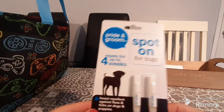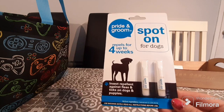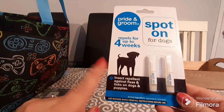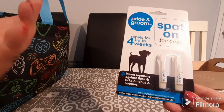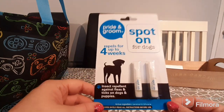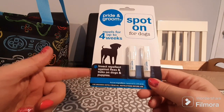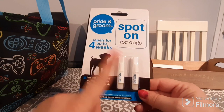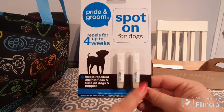The next thing I bought was the Spot On for dogs. So this is really good. This again I think is only £1, and it repels insects, fleas, and ticks from dogs and pups. I usually put these on my dog every single month without fail, because I just don't want her to have ticks and fleas and be itching and scratching. So I buy these all the time. You get a pack of 2, and that means for 2 months I've got my supply.